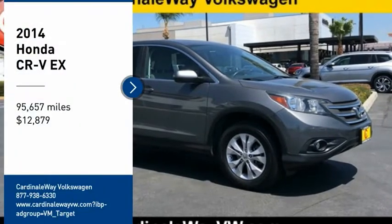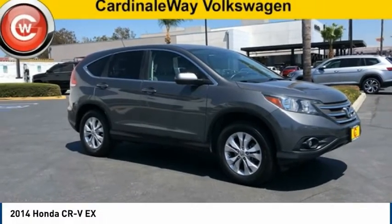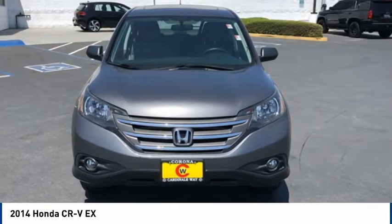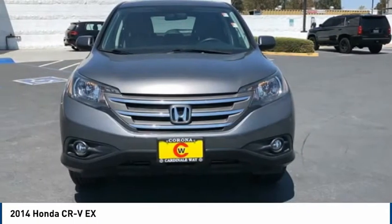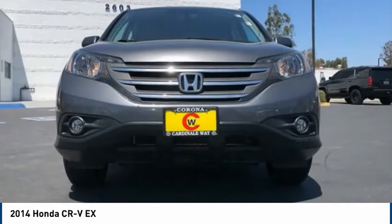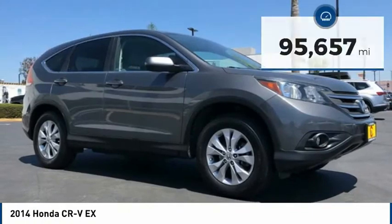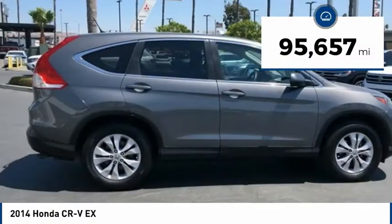Take a ride in the 2014 CR-V. CR-V, a top recommended vehicle because of its car-like driving manners, good value, cool technology, and comfy interior, and is priced below $15,000. This vehicle has less than 100,000 miles.